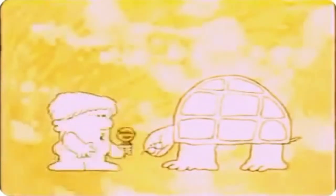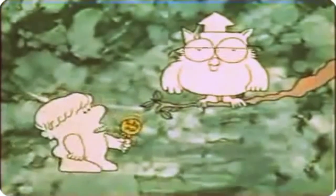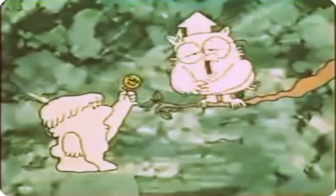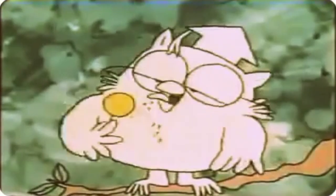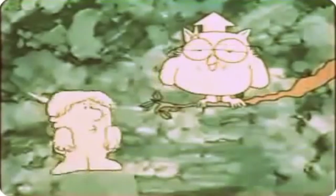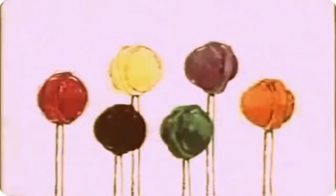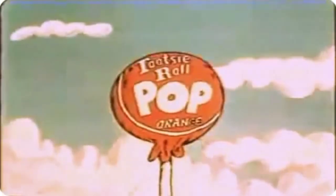Mr. Turtle, how many licks does it take to get to the Tootsie Roll center of a Tootsie Pop? I never made it without biting. Ask Mr. Owl, for he is the wisest of us all. Mr. Owl, how many licks does it take to get to the Tootsie Roll center of a Tootsie Pop? A good question. Let's find out. One, two, three. If there's anything I can't stand, it's a smart owl. How many licks does it take to get to the Tootsie Roll center of a Tootsie Pop? The world may never know.